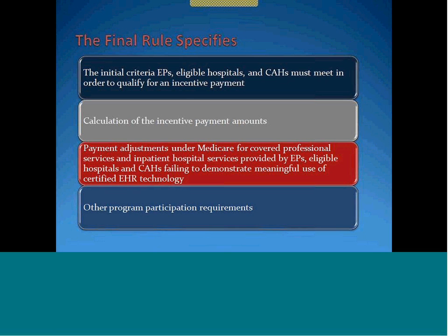Okay, just an overview. The final rule provides the initial criteria for eligible professionals, hospitals, and critical access hospitals, what they must meet in order to qualify for the incentive payment. Like most of our webinars, we will focus solely on the eligible professional qualifications. We'll go over the calculation of the incentive payment amounts through a table. We'll also touch on some of the payment adjustments under Medicare for covered professional services and inpatient hospital services provided by EPs. And we'll also touch on some of the other program participation requirements in this webinar.